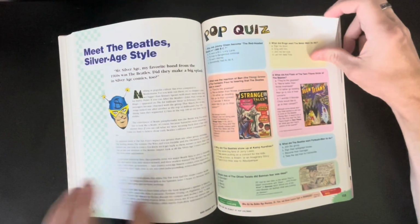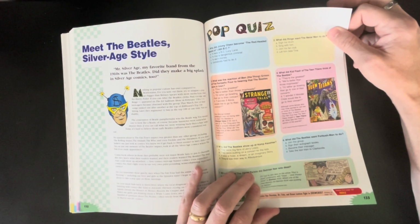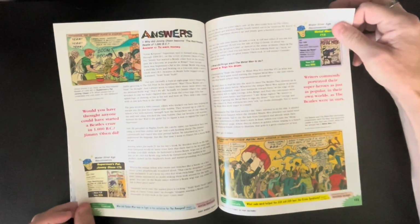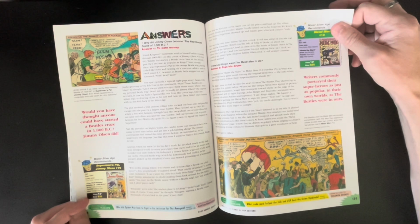Love that. Jim Mooney. Meet the Beatles. Silver Age style. Mr. Silver Age, my favorite band from the 60s was the Beatles. Did they make a big splash in Silver Age comics? I think they were featured in some, of course. Superman's Pal, 79. Cover artist George Klein, or Kurt Swan, George Klein.